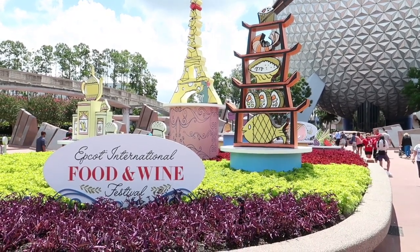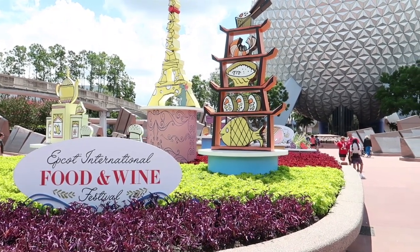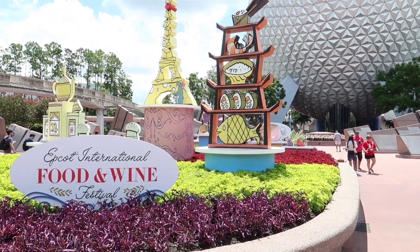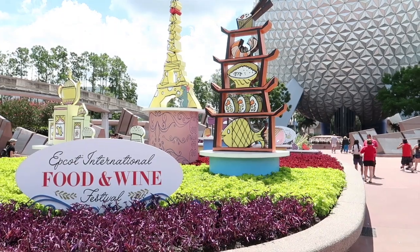Today, I'm going to bring you along with me in Disney World on a journey around the Food and Wine Festival. We are going to take a look at all of the food booths and their menus, so sit back and enjoy the ride, guys.